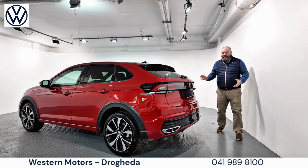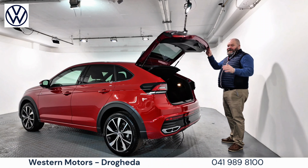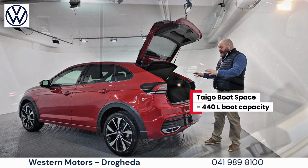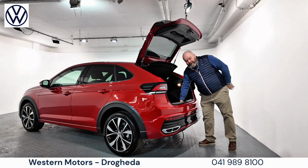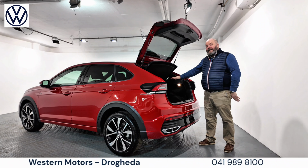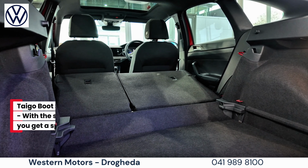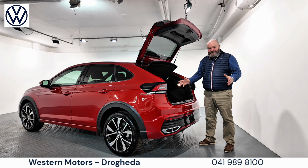So moving around to the back of the Taigo, we get 1 body style in the Taigo. However, we get a very, very impressive 440 litres of usable space in the boot, just as it exists here now. It's a really square, usable space. We can raise or lower the floor to make it easier for loads, that kind of stuff. However, all models will have folding seats. When we fold the seats down, we're up to 1212 litres of usable space. And again, it just makes the car incredibly practical and incredibly usable.